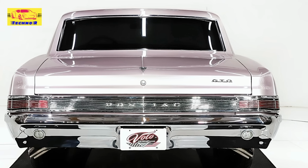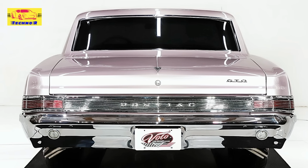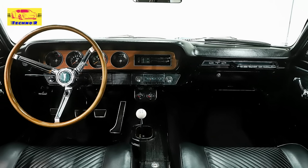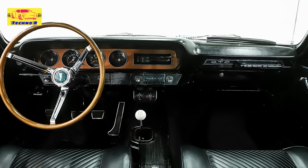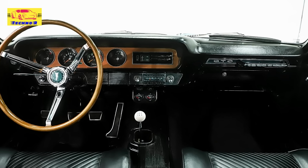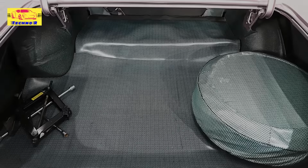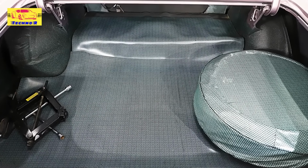With its 500 horsepower engine, modern gearbox, and stunning color, it stands out as both a collector's dream and a high-performance powerhouse. This rare classic is currently listed for sale at Volo Cars for $86,998, which is about $25,000 more than the average auction price for a 1965 GTO in excellent condition.